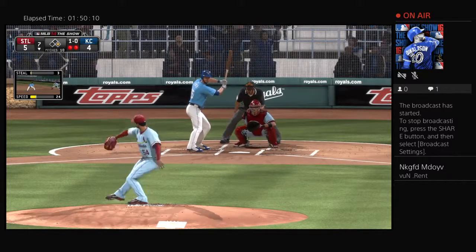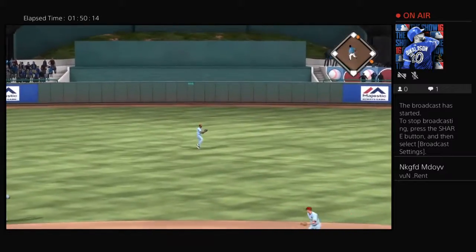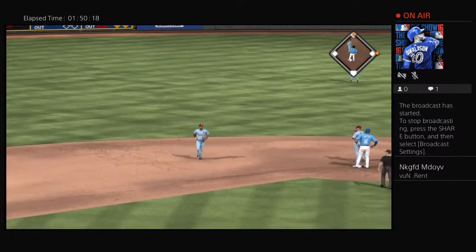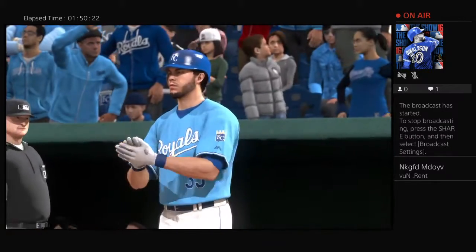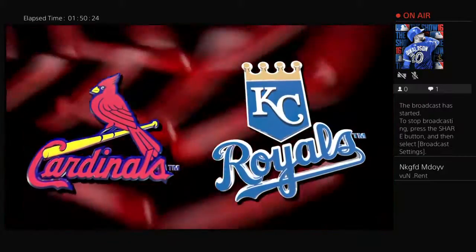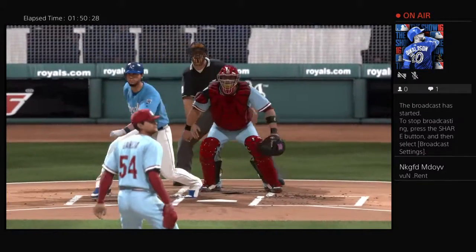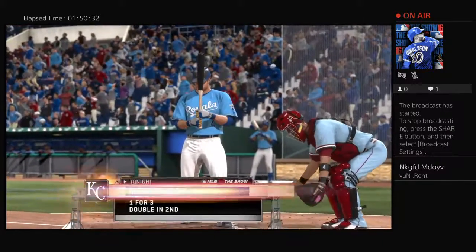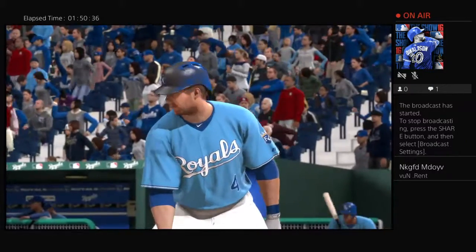Here's the 1-0. Line hard to center field. And that's going to be a base hit here for Hosmer. You talk about getting the bat head out in front. This is rifled up the middle. Can't square up a baseball any better than that. Alex Gordon will get his shot now with two on and two out here in inning number seven.